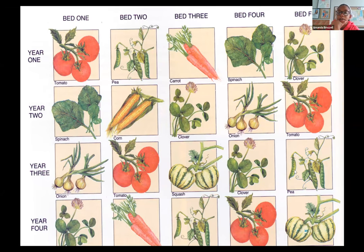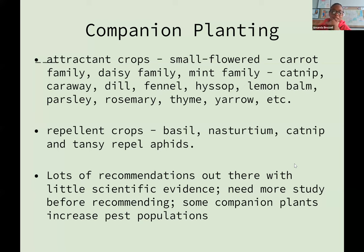Okay, here we go. Companion planting. This is probably my favorite thing to use out in the garden because it's just the thing that works the best for me.